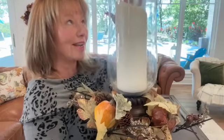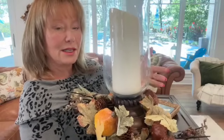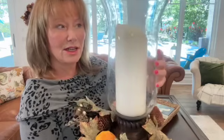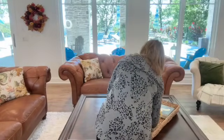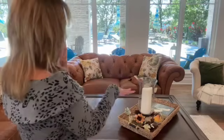It didn't come with this, so I found a way to unscrew this. There's actually a metal piece in the bottom that comes out, and then the globe comes off. It did not come with the candle, which is an LED. So I just wanted a little bit of a ring around it, and it really fills up the basket beautifully.